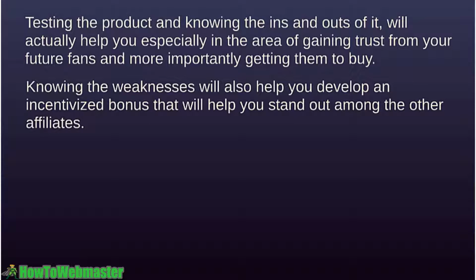And that's why if you review the product, you will know that. If you don't review the product, you'll never know that. You'll just use a bonus and slap things together that may not really make sense. And then when somebody buys through your affiliate link, they're going to say, why is this even here? And they're not going to buy from you in the future.